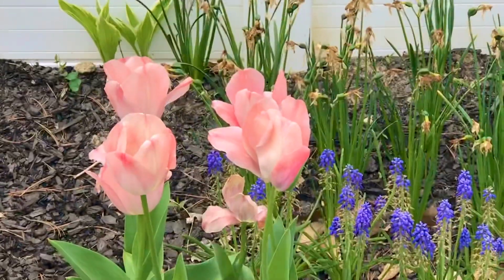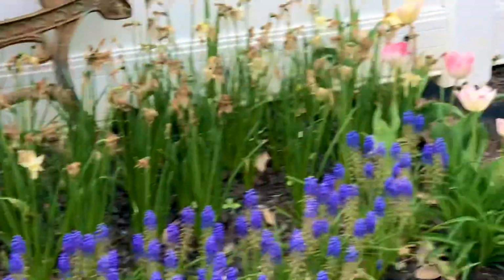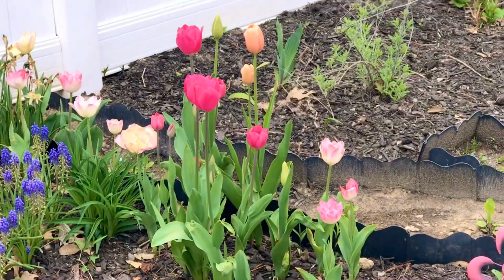These pink ones are so pretty. And look at the color combinations here.